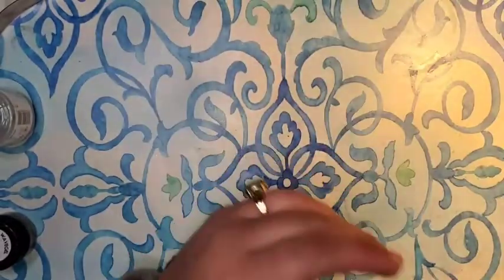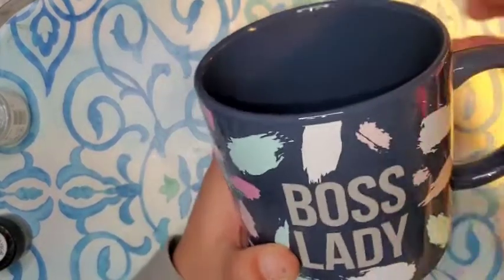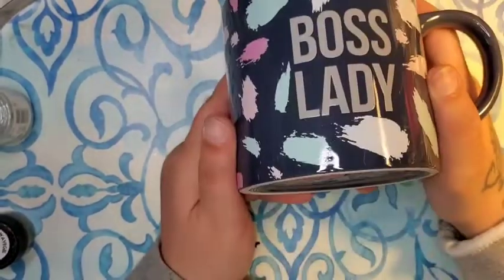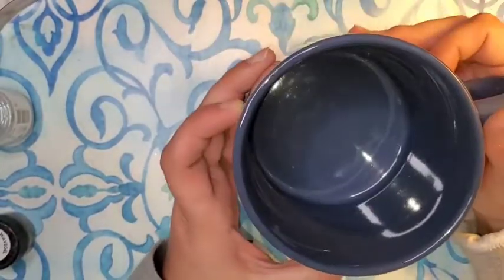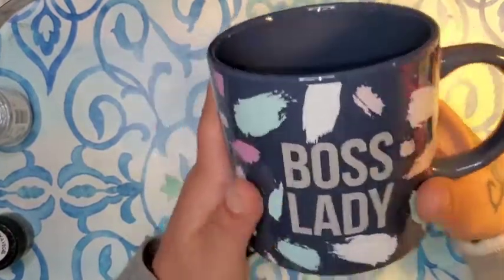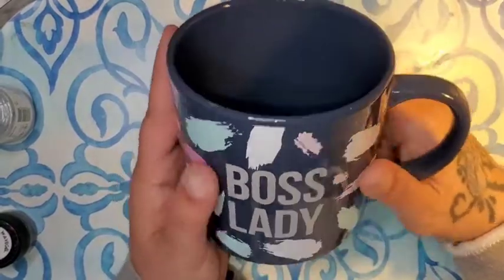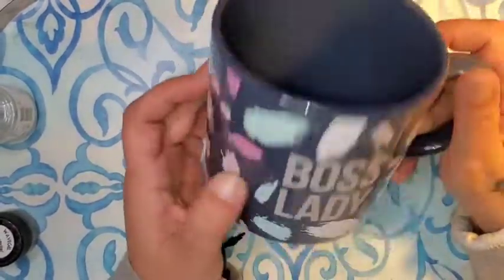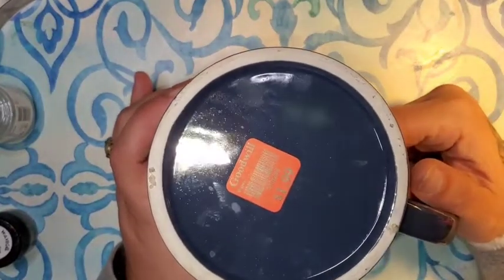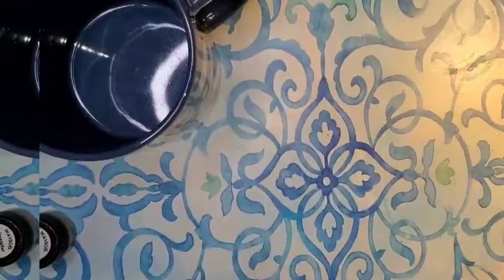So I got that. And then I got this, it's a soup mug, but I'm going to use it for coffee because that's about how much I drink in the morning and then that's it. But I really liked it. And even if I don't use it for drinking anything, I could totally use it for files, brushes, and so forth. We have a million things we could use it for, right, ladies and gentlemen? This one was only $1.99 at the Goodwill, y'all. Isn't it so stinking cute? And I'll show you that last, okay?